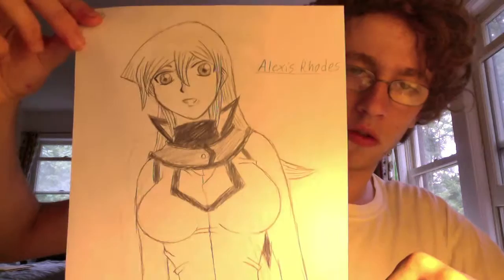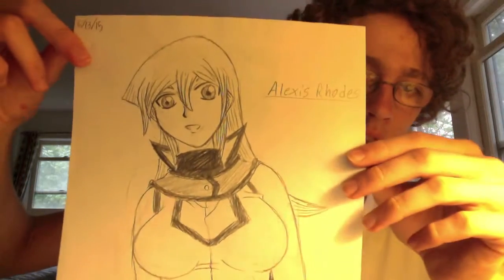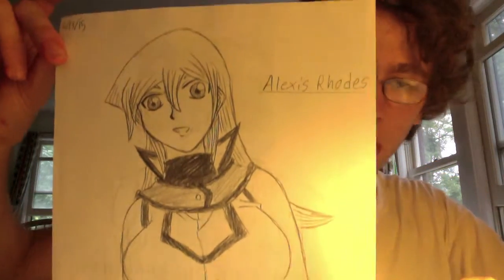Then here's a picture I did of Alexis Rhodes. This is her first appearance in the manga. I did this fairly recently. There's a date at the top if you at all care. Just sort of a quick sketch right here.